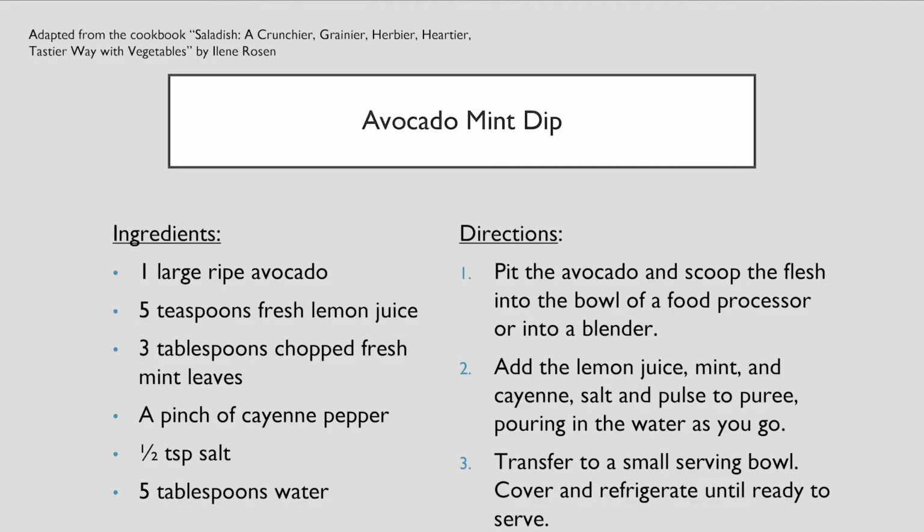The next one is the avocado mint dip. So for this one, we have a large ripe avocado, 5 teaspoons of lemon juice, 3 tablespoons of chopped fresh mint leaves, cayenne pepper, salt, and water.